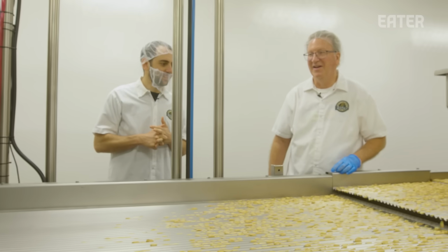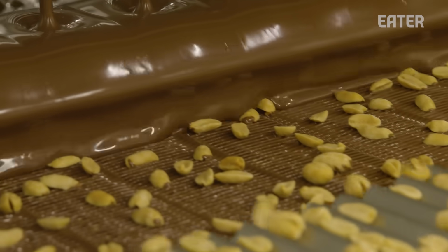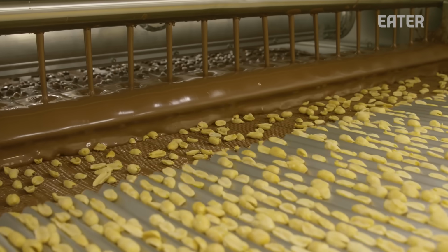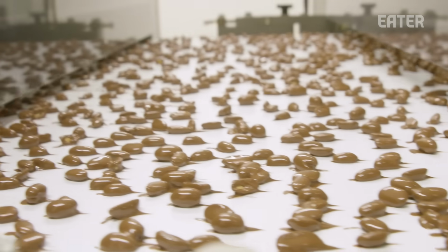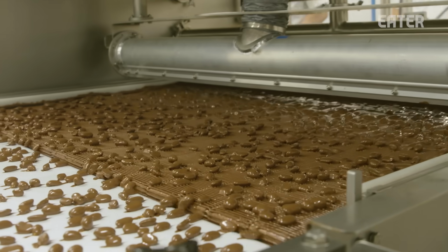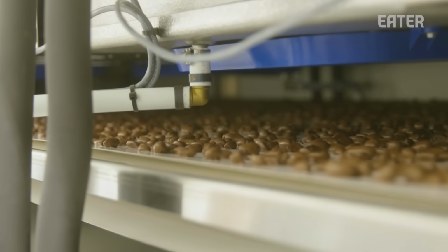Can we start again? Now the enrober has about 250 pounds of chocolate in it right now, and it gets pumped up into this horizontal pipe with holes into a trough, and there's a double curtain, a leading and a trailing. The peanuts go through. What chocolate doesn't stick to the peanut is recycled in the machine. They're cooling here on the journey towards the end.